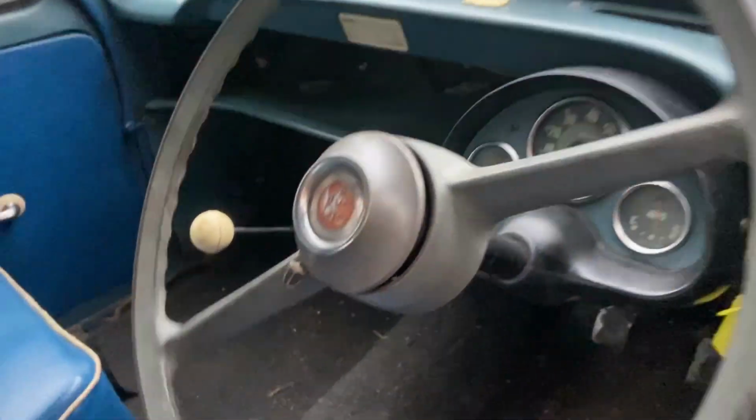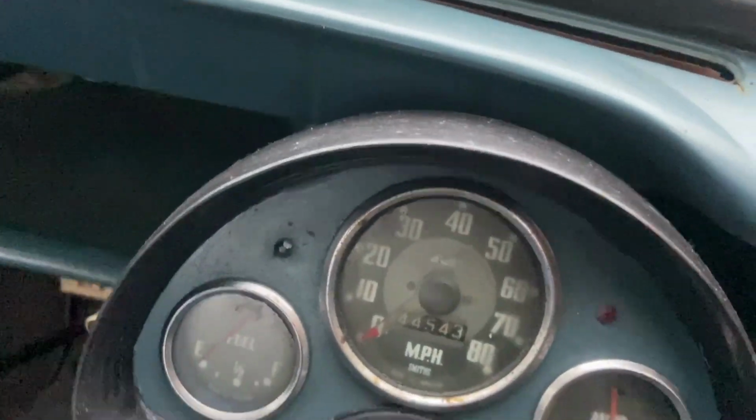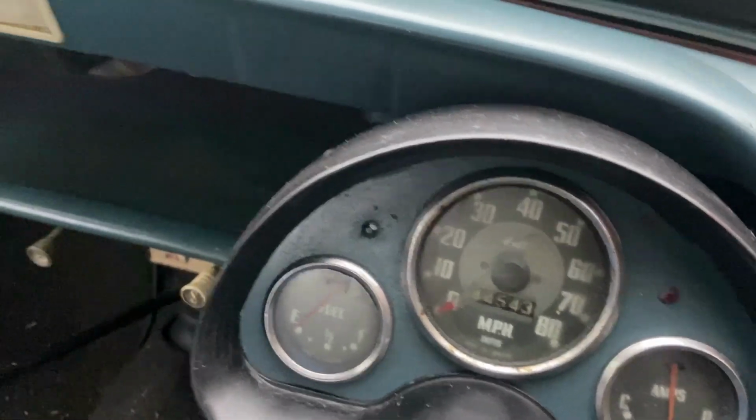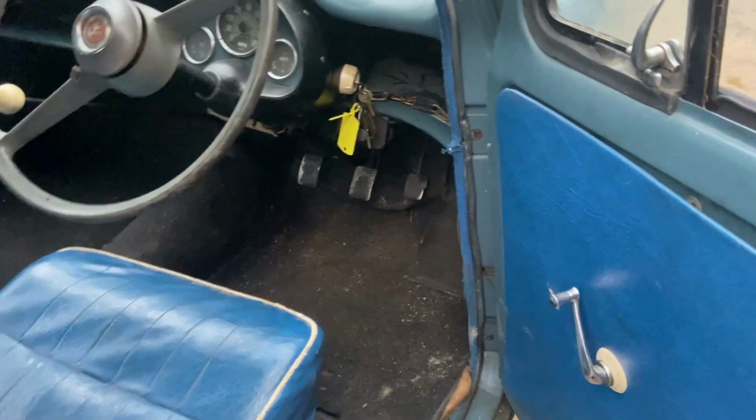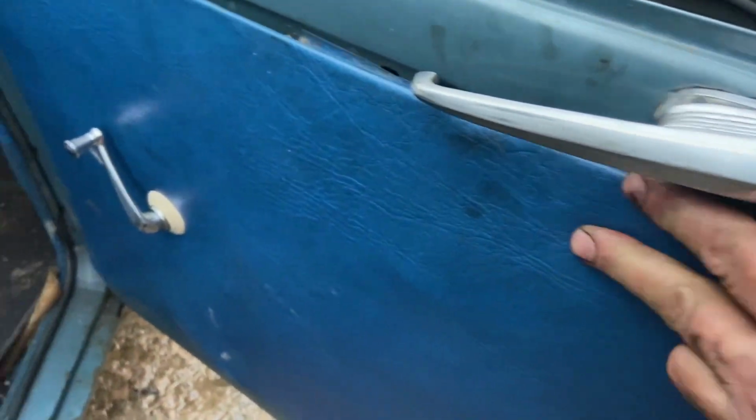Let's have a quick look in here. 44,543 miles. You can see the nodding dog on the back seat. It's presentable here, it's not immaculate, it's presentable. It's a bit of a job I'm doing.